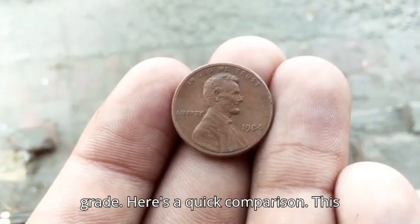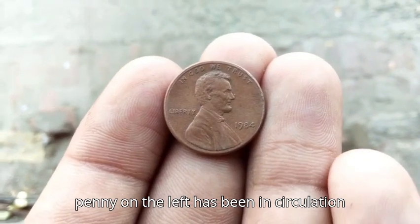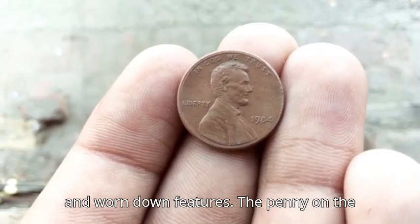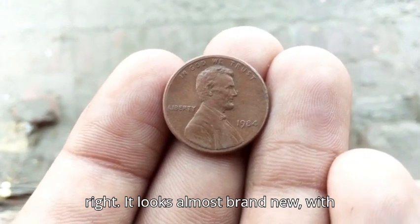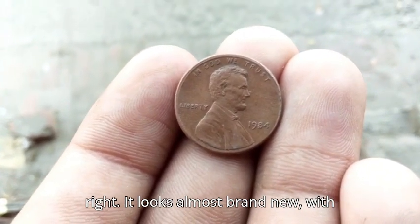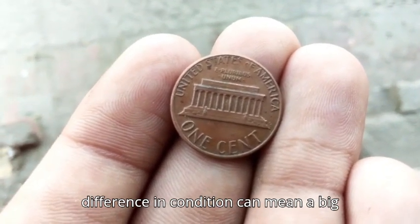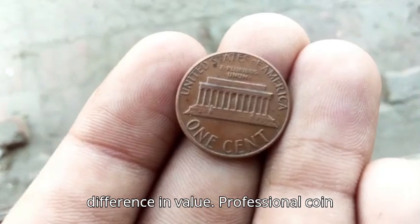Here's a quick comparison. This penny on the left has been in circulation for years. You can see scratches, dirt, and worn-down features. The penny on the right looks almost brand new, with sharp details and a shiny surface. That difference in condition can mean a big difference in value.